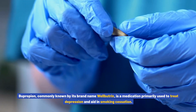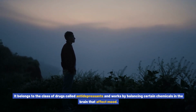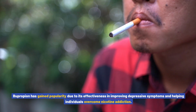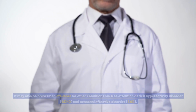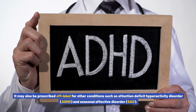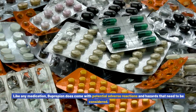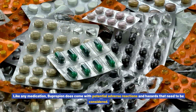in smoking cessation. It belongs to the class of drugs called antidepressants and works by balancing certain chemicals in the brain that affect mood. Bupropion has gained popularity due to its effectiveness in improving depressive symptoms and helping individuals overcome nicotine addiction. It may also be prescribed off-label for other conditions such as attention deficit hyperactivity disorder, ADHD, and seasonal affective disorder, SAD. Like any medication, bupropion does come with potential adverse reactions and hazards that need to be considered.